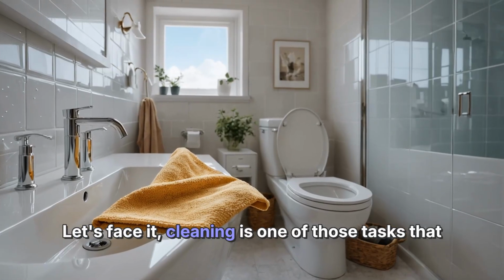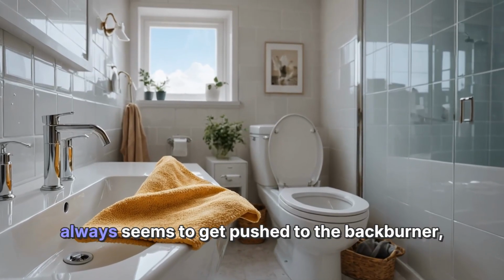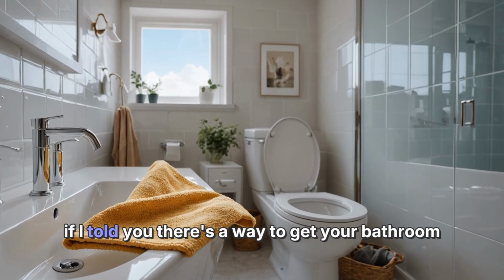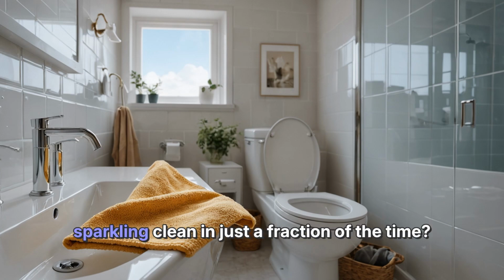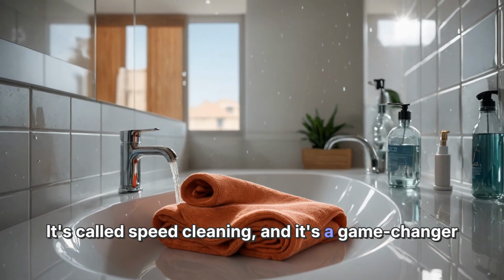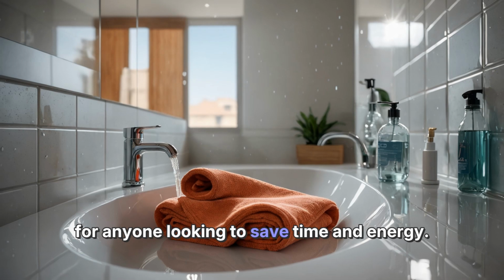Let's face it, cleaning is one of those tasks that always seems to get pushed to the back burner, especially for busy individuals or families. But what if I told you there's a way to get your bathroom sparkling clean in just a fraction of the time? It's called speed cleaning, and it's a game changer for anyone looking to save time and energy.